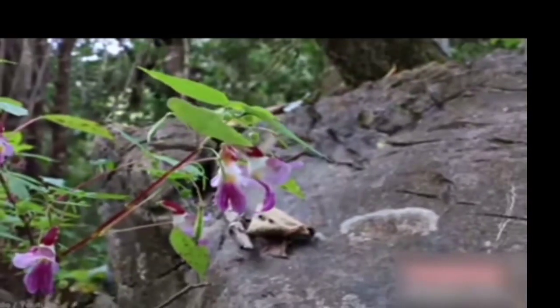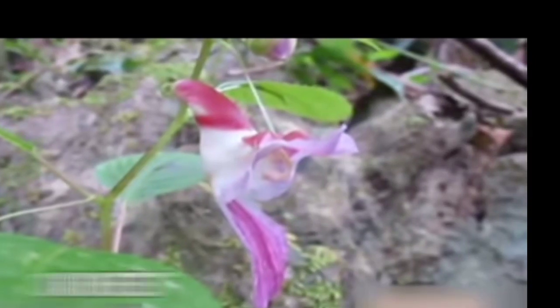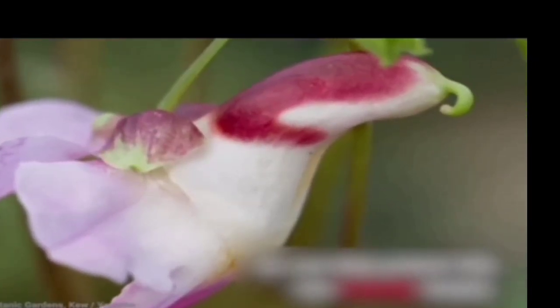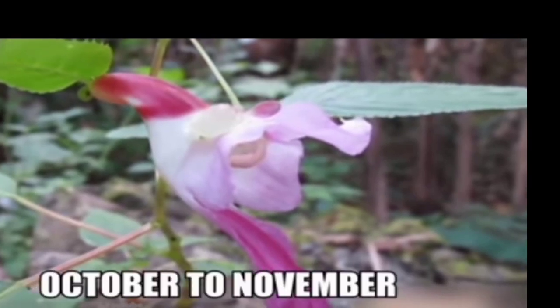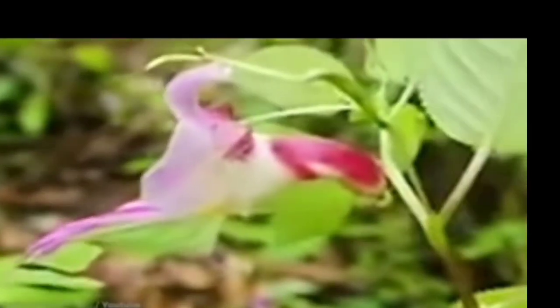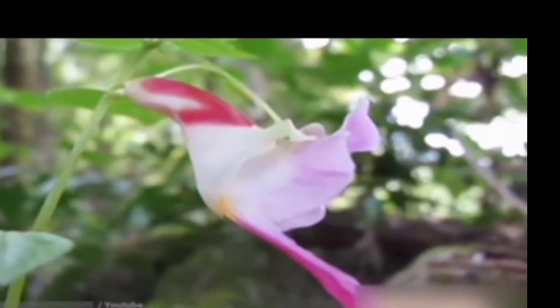It is untidy and wide-leafed and can grow as tall as 6 feet. Not to mention, the flower only blooms for a few weeks around October to November, so it's hardly worth the hassle, really. Once harvested, they are also said to quickly lose their visual appeal.